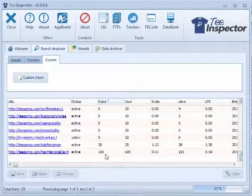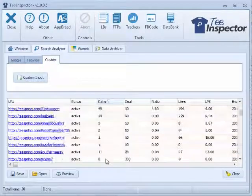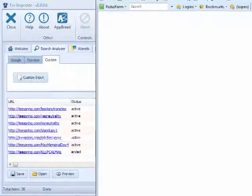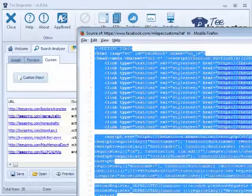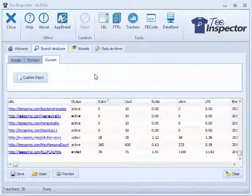You can see down below here, it's grabbing all the ones it found in that source code. Looks like there's only 3 on that page. Then you can go ahead and check out which one has the most sales. So that's a really powerful tool, and it doesn't matter what code you put in there. Source code, HTML code, or just a bunch of Teespring links in a row can be in there.